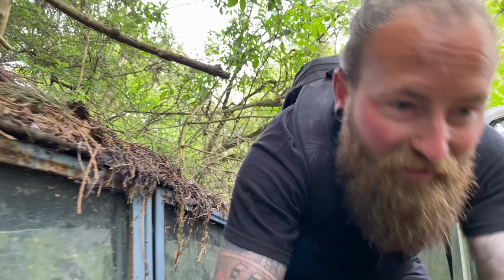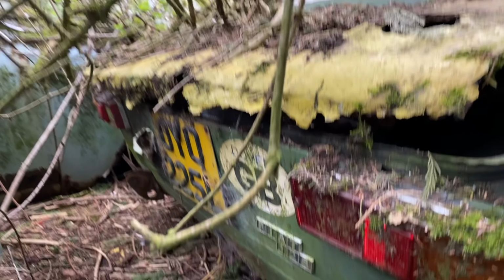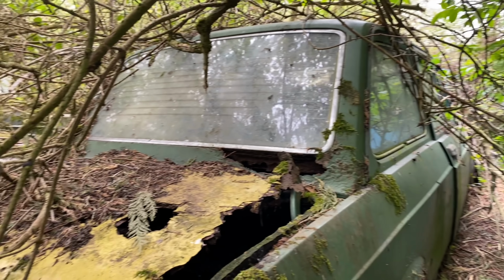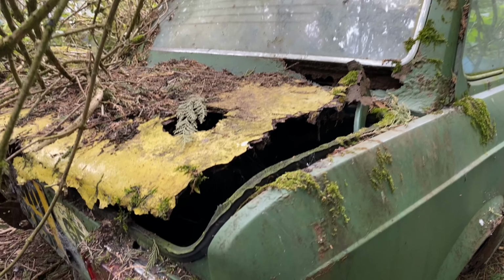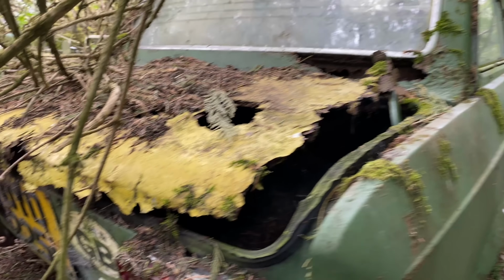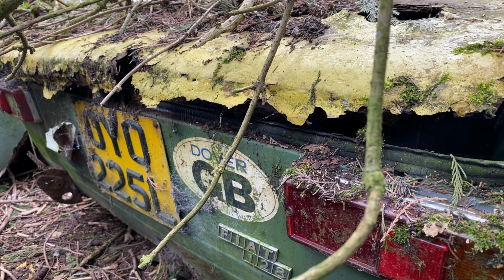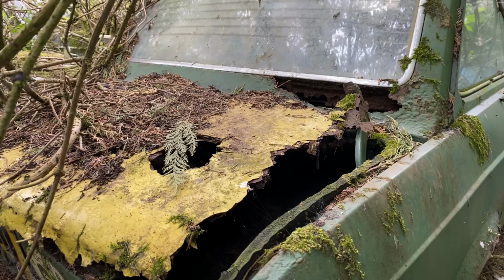Stuart, there's a Fiat 128 here. He didn't hear me. What's that? There's a Fiat 128 here. Oh, no, there isn't. Yeah, look. Oh, no way. Oh, my God. That is mental. Look at that. It's got a Dover sticker on the back of it. So that's probably been abroad, that car, once upon a time, back in the day.